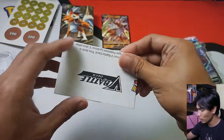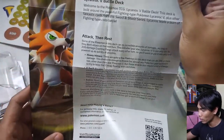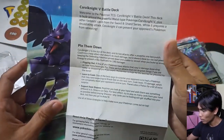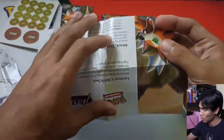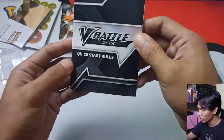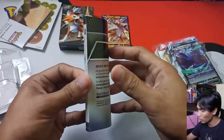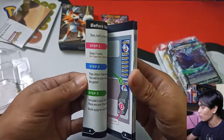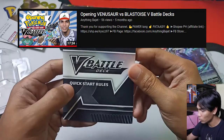And we also have here, I think this is the guide on how to use the Lycanroc V battle deck. Okay, so it's back-to-back with the Corviknight V battle deck guide. Moving on to the other things here, you will see the V battle deck quick start rules. These are just common to all of the V battle decks, I guess. The first one was printed with the Venusaur and the Blastoise on the quick start rules.